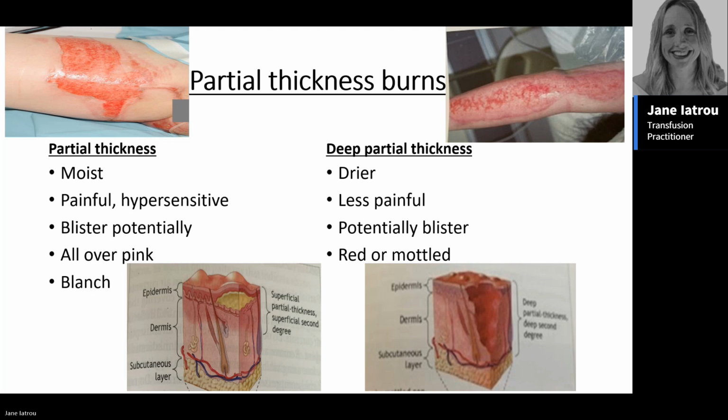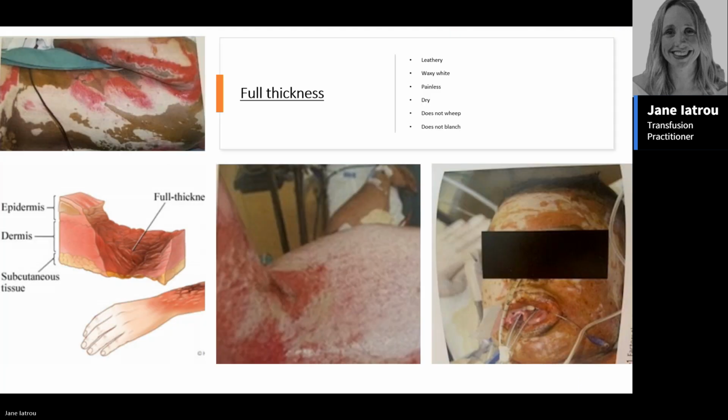And then finally, we go on to our next slide, which is our full thickness burn. And this, unfortunately, is what we see a lot in intensive care. We've gone through the epidermis, into the dermis, and we've gone right down into the subcutaneous layer here. The subcutaneous layer is like a yellowy colour, maybe white. And what you see here is the waxy, leathery texture to it. And I want you to imagine it like leather because it is dead skin.